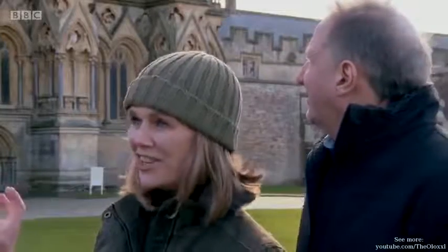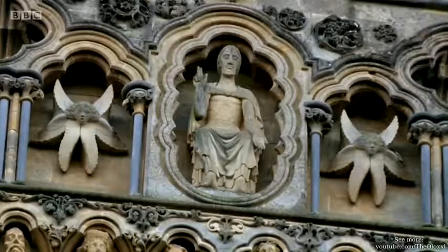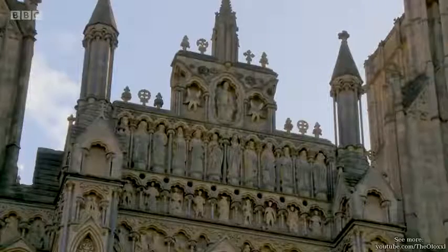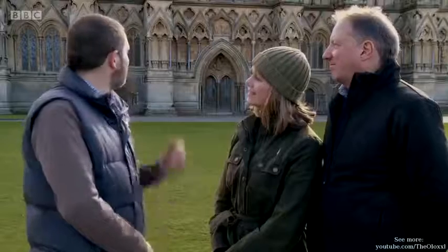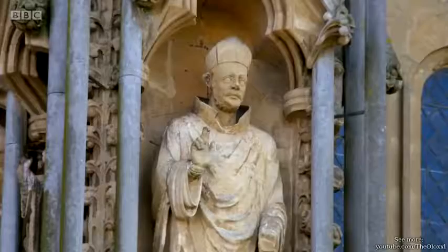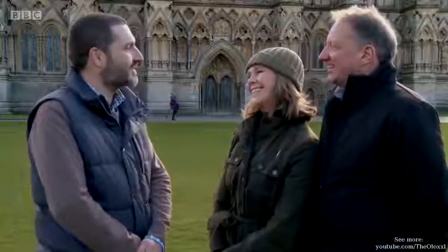It's a particularly intricate front. How many statues are there? Originally there was 400 statues, now there's only 300. Starting at the top, there's the statue of Christ, flanked either side by the six-winged seraphim or angels, and then obviously the disciples are below that. And then as we move down, there's historic kings, quite a few bishops, because obviously they were keen to have themselves immortalised on the west front.